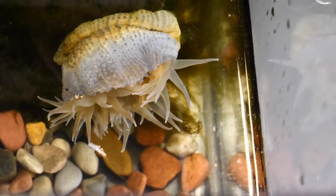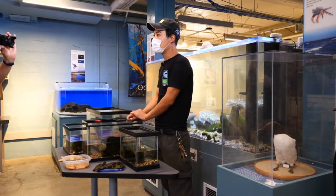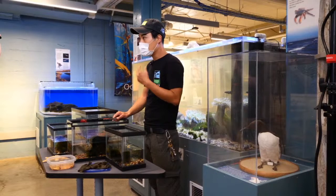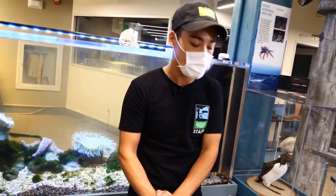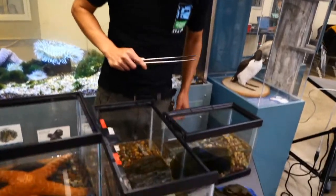Moving on to something with a backbone, there are vertebrates that live in the tide pools. And if you can imagine, if you're a marine vertebrate, you're most likely going to be a fish. We're going to talk about one of the few fish species we have here at the Randall Museum, and quite a common one found in the tide pools here in the San Francisco Bay Area. If we look into this tank here, we will see a sculpin.